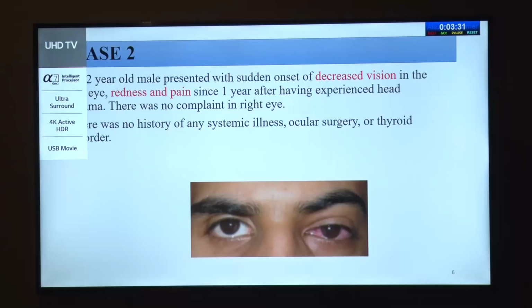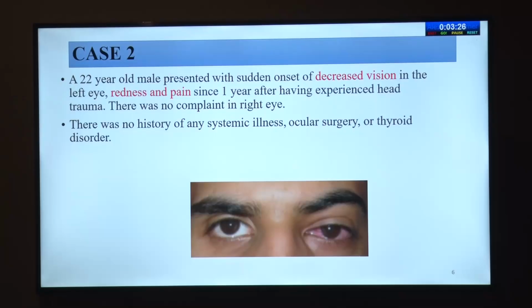Case 2 included a 22-year-old male who presented with sudden onset of decreased vision in the left eye, redness and pain since 1 year after having experienced head trauma. There was no complaint in the right eye. No history of any systemic illness, ocular surgery, or thyroid disorder.